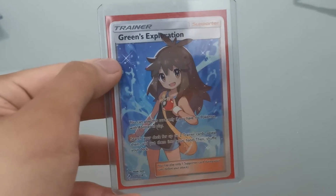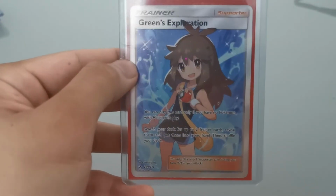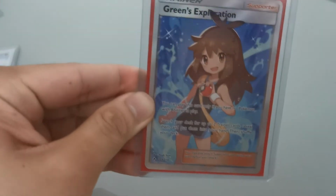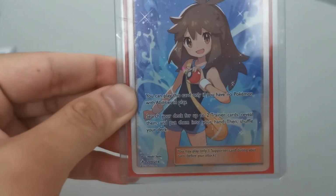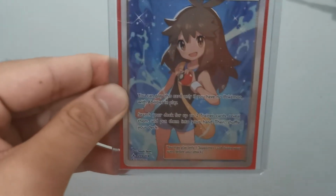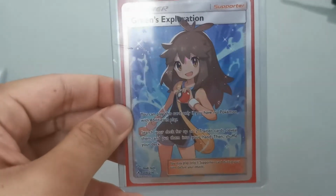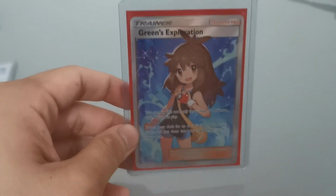Something about this card from Unbroken Bonds is that she has this really cute lolly look, and it's not really something I know. It's a pretty strong card to have in a deck, although I don't play it. It's just someone from the set that I really want. So I got her, but she's not as desirable as most cards that I have in my full art collection.